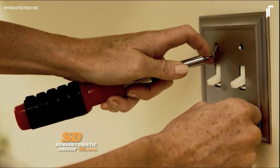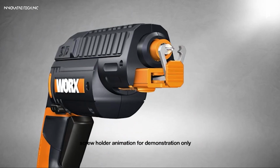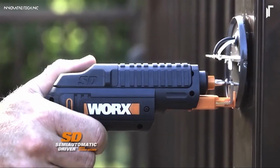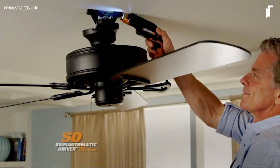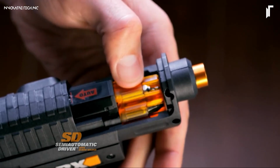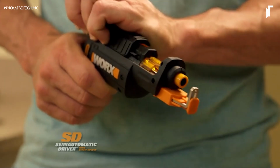This screwdriver's ergonomic, soft grip handle ensures long-lasting comfort, and with 12 included accessory bits, it transforms mundane projects, like assembling furniture, grills, or toys, into an effortless experience from start to finish.